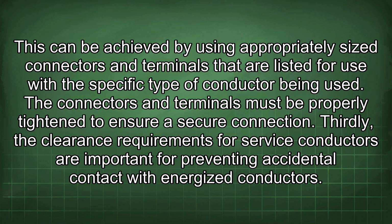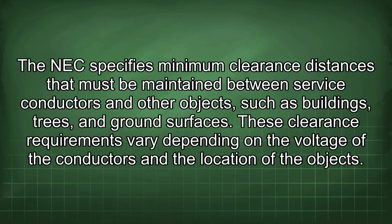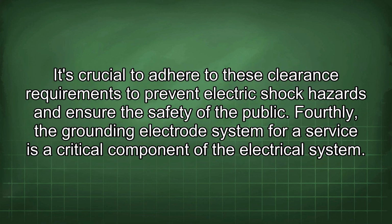The connectors and terminals must be properly tightened to ensure a secure connection. Thirdly, the clearance requirements for service conductors are important for preventing accidental contact with energized conductors. The NEC specifies minimum clearance distances that must be maintained between service conductors and other objects, such as buildings, trees, and ground surfaces. These clearance requirements vary depending on the voltage of the conductors and the location of the objects.